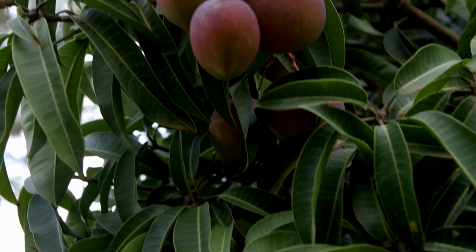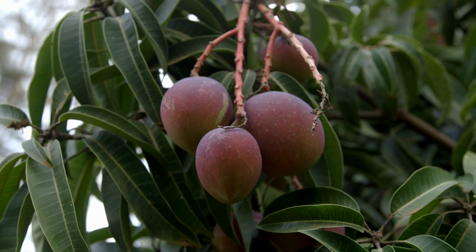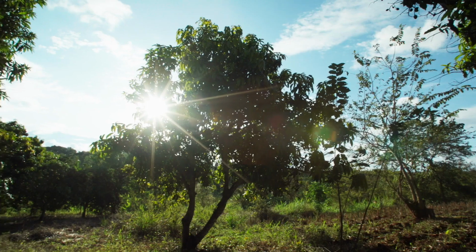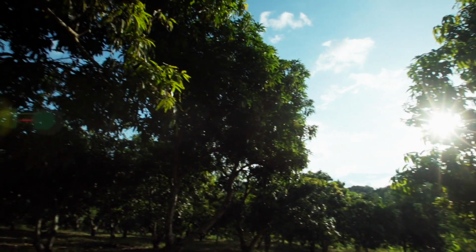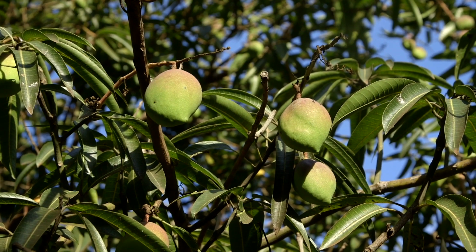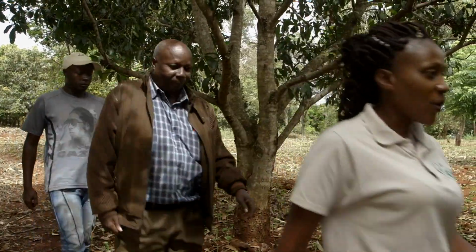Welcome back to Shamba Shape Up. We are focusing on mangoes, how to grow them, how to manage them, and how to market them. Our next farmers are the Njerus. They have planted approximately 800 mango trees since 1996. They have several varieties like Kent, Tommy, and Apple. But pests are a big challenge.